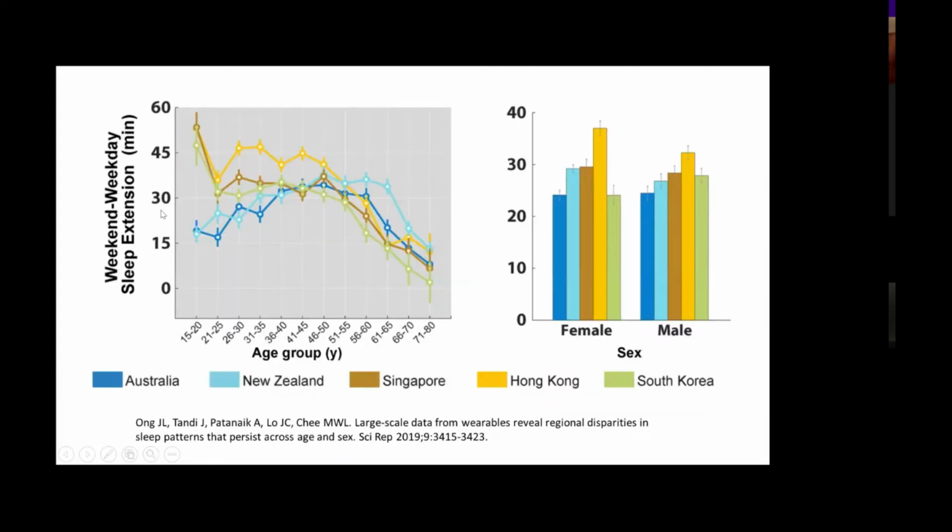This is from that same study, just looking at the difference between weekday and weekend sleep. And you can see that this is a bigger problem for the younger generations. It becomes less of a problem as we get older and perhaps enter into retirement ages where we have more control over our sleep schedule. And it's also a bigger problem for women than for men.